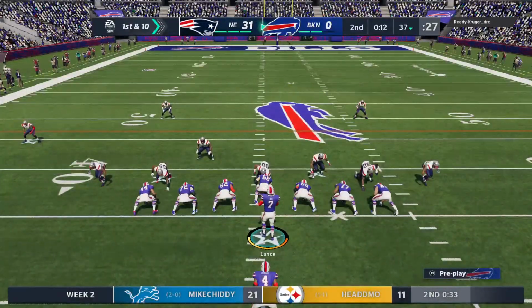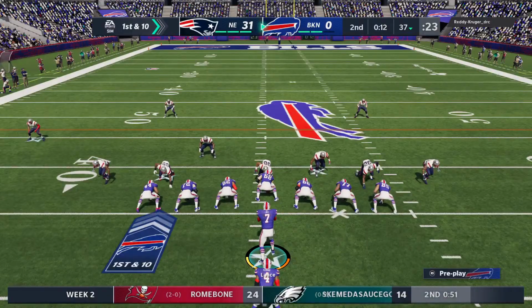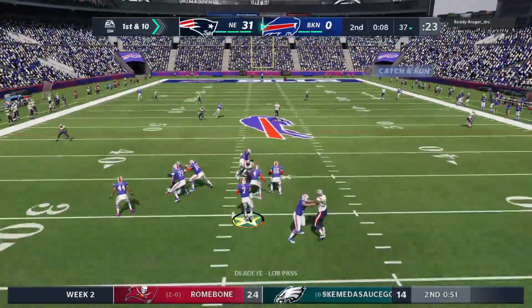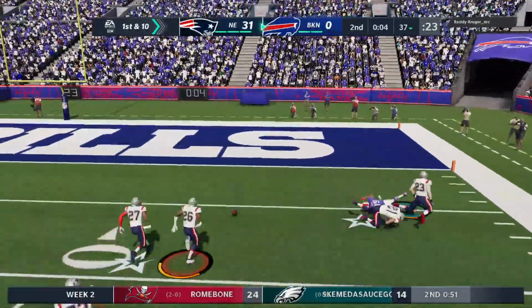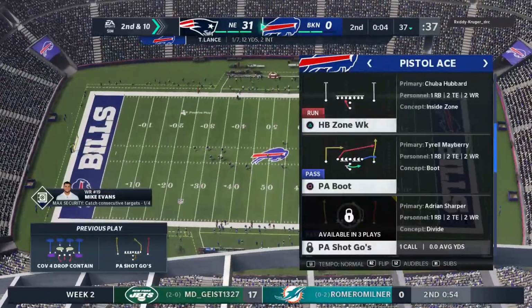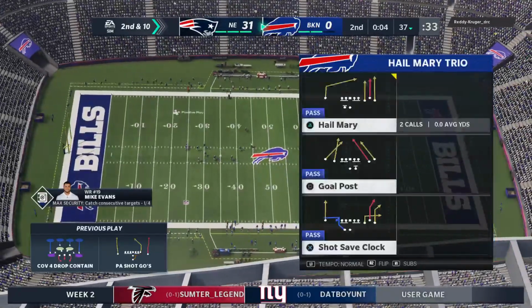Line of scrimmage, the 37 on 1st and 10. Here's a play fake as they set up to throw. He's going to float this one deep right side, and that will be incomplete. 4 ticks left on the clock on the deep ball. It's 2nd down and 10.